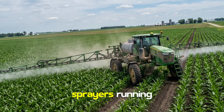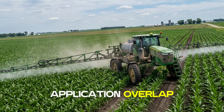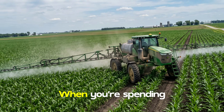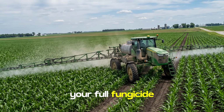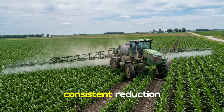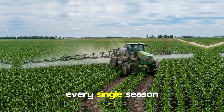And with modern sprayers running individual nozzle control and pulse width modulation, application overlap is dramatically reduced compared to older boom technology. When you're spending $55 to $75 per acre on your full fungicide and herbicide program in 2026, even a modest, consistent reduction in overlap waste is real money off your operating expenses every single season.